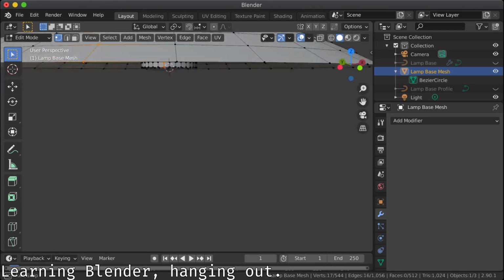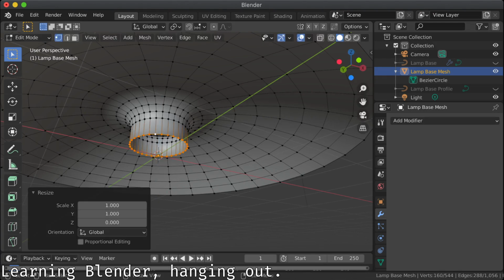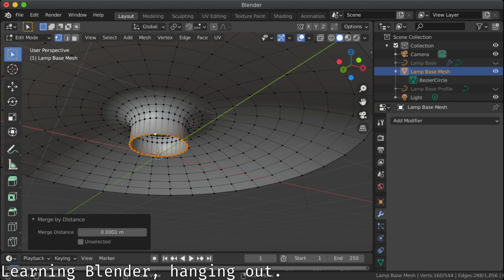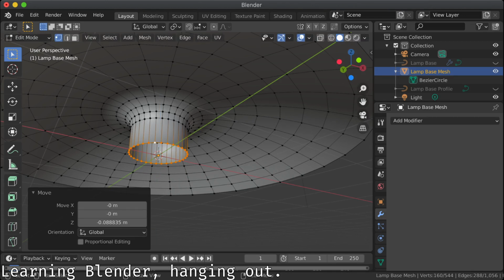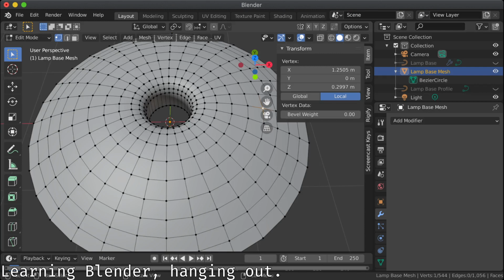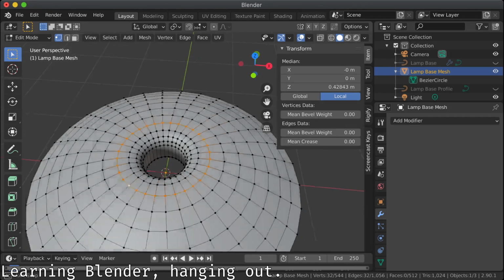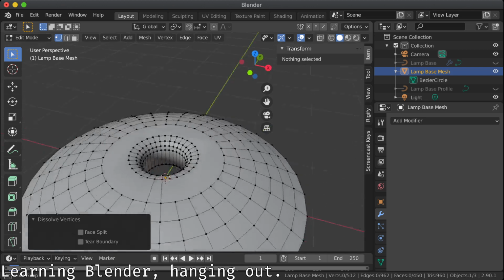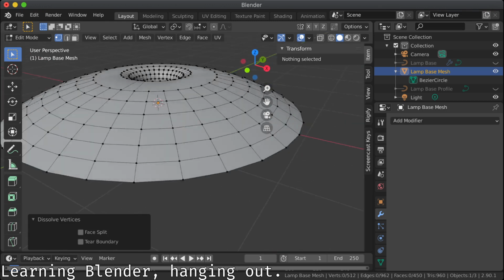So, let's see, what else can we do? We could say select some of these edge loops, or not this one. Say that one. Scale Z 0. Drop them all to the same place. F3. Merge by distance. Pull that back down. Set that to 0. So that should be better. Now this one here. Oh, that one worked. Yeah, I don't think that one was adding much. Okay. That's interesting.